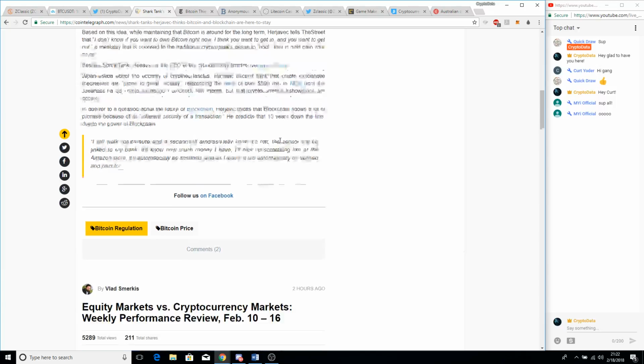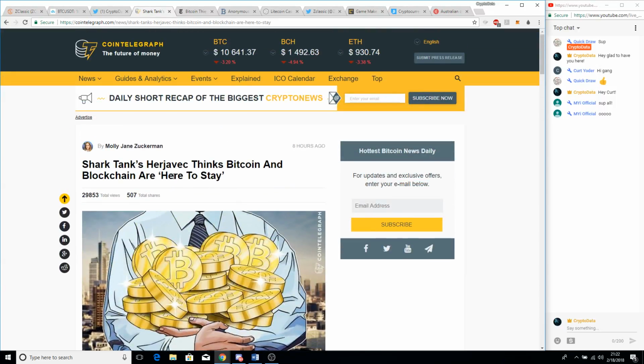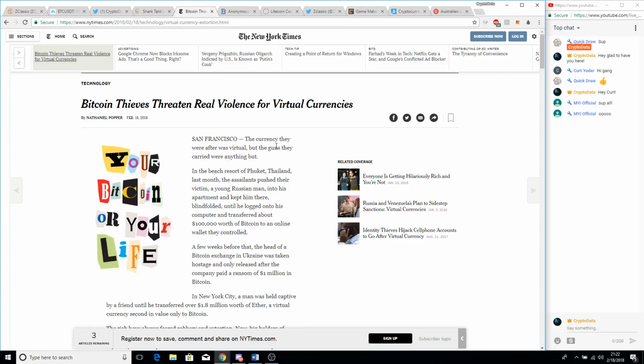So that's great. Any big investor that's bullish on Bitcoin, I think that's great for the community, and I think it's awesome for long-term growth. So I just want to mention that. That's definitely something. Another article that's not so positive, but something I just want to keep everyone aware of.